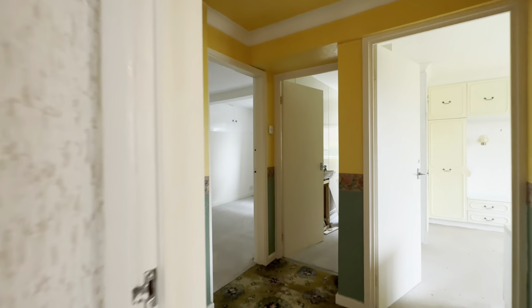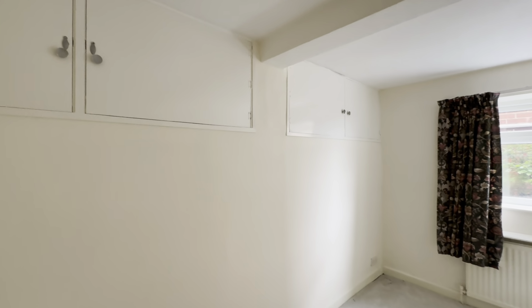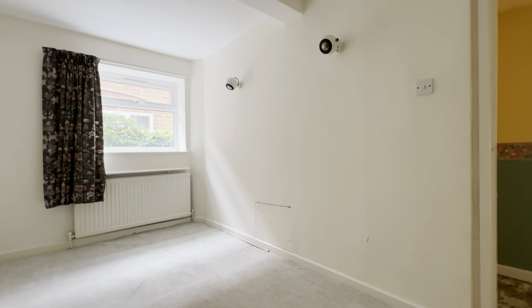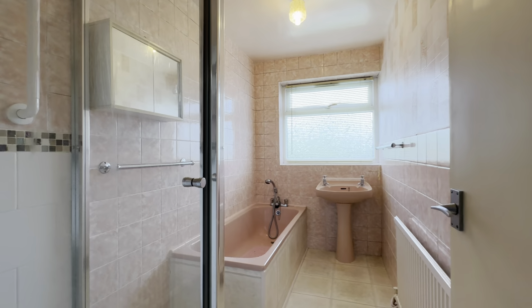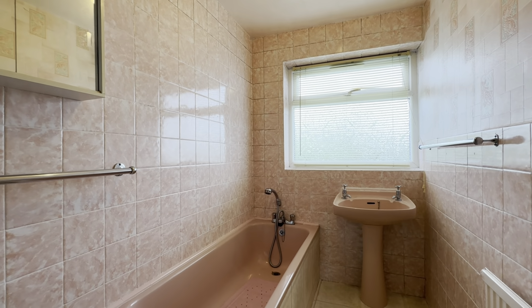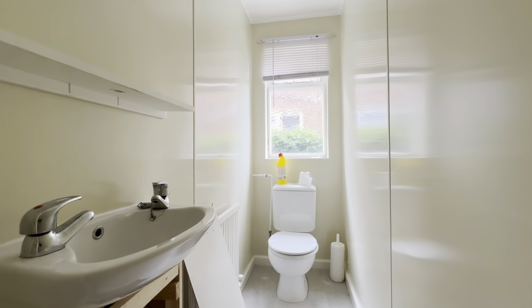And then bedroom three, so with some higher level storage cupboards. This floor is served by a bathroom with three-piece suite. So there's a shower cubicle, panel bath, and a pedestal wash hand basin, along with a further separate WC. So again, WC and basin.